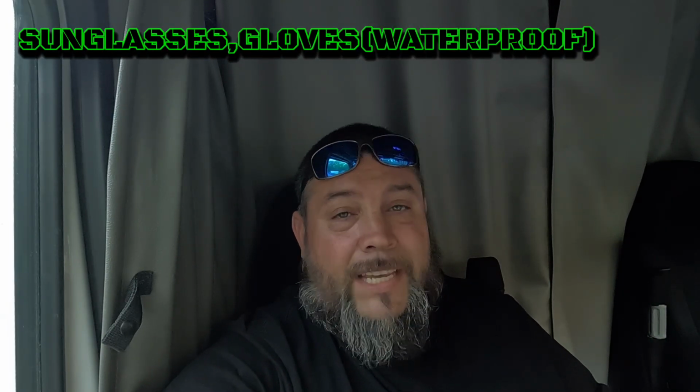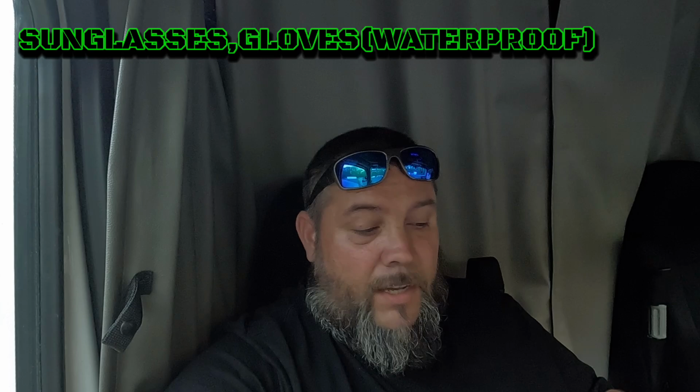A laundry bag for your own personal laundry. As you change clothes, you don't want to stick them back in your clean clothes bag. You're going to want a little laundry bag as well, so you can separate your dirty laundry from your clean laundry. Sunglasses and gloves. Whatever gloves you can get, make sure they're waterproof. Get yourself a safety vest.